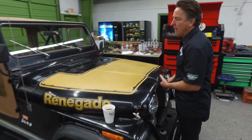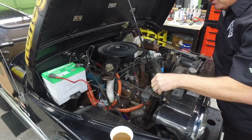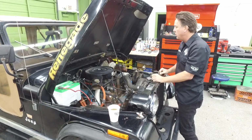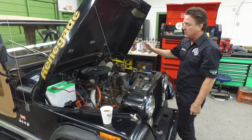So there are 3 engine options in this year. You had the Iron Duke 151 4-cylinder, you had the oh-so-famous 258 4.2-liter 6-cylinder, or you had the factory 304 V8. Obviously, the V8 is the most desired one. There's not a ton of V8 CJ5s left. Most of them got ridden hard and put up wet. This one's also factory power steering and power brakes.